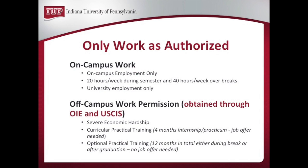The final step in maintaining your F1 visa status is to only work as authorized. All F1 visa students are permitted to work on campus. On-campus employment is up to 20 hours per week during the semester and 40 hours per week during breaks. For off-campus employment, students must seek permission from either the IUP Office of International Education or USCIS. To find out more about CPT, OPT, or severe economic hardship work permissions, please make an appointment to speak to your international student advisor. Or view our videos on CPT and OPT.